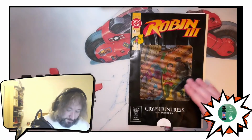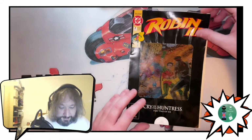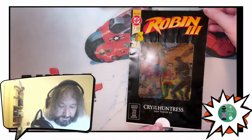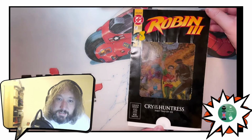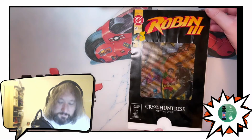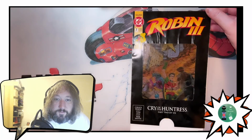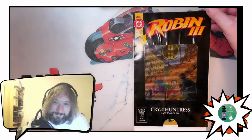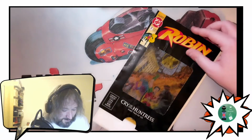Let's have a look at the second one. Here's part 2, Cry of the Huntress. So shall I do it again? Yeah, let's do it again. Here you go. Let me just hold the top corner there. So here's Batman and the Huntress in a street brawl. Everybody's basically repeatedly rocking back and forth, battling it out. And there you go, there's the Robin and Huntress logo flickering at the top.